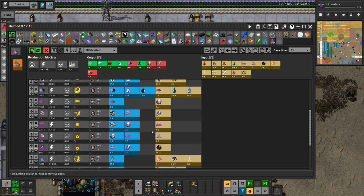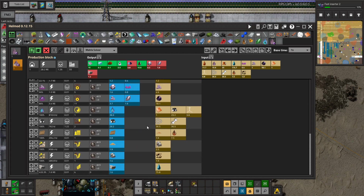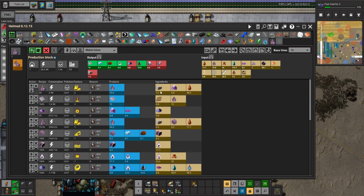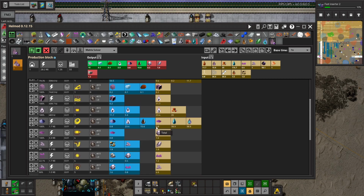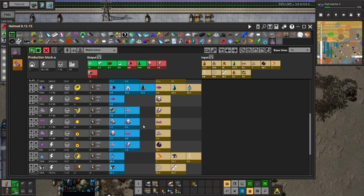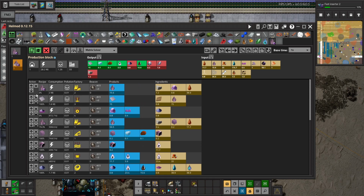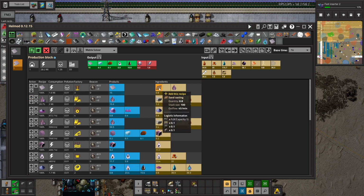But in short, the sequence is not really logical, because the first one is of course the casting, which is supposed to be on the top. And where is the casting? Here is the casting. This has to be on the top. We need molten titanium. Molten titanium comes from two products, but we get them at the same time.